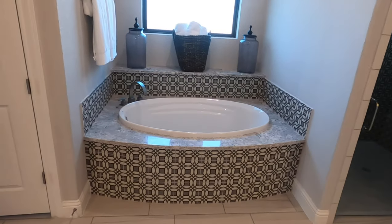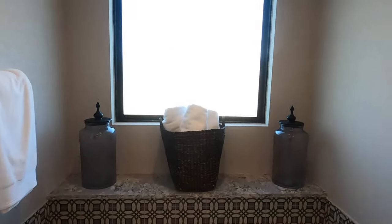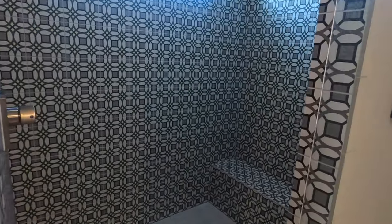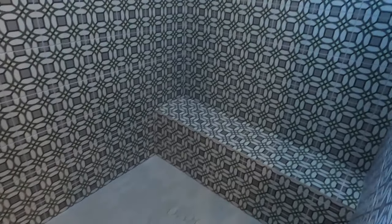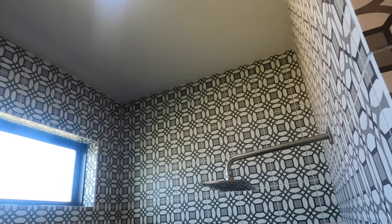And a very good size soaking tub with the privacy glass so people can't see all your bits and pieces when you stand up. And check out the size of this shower. If I can open this, yes I can. Big inset shower. So this shower is actually cut into the foundation of the house, and a beautiful rain shower. And I love how they took this shower and the tile all the way up. Very nicely done.